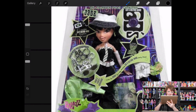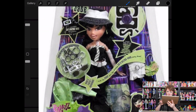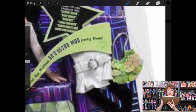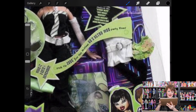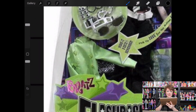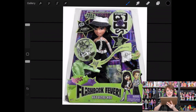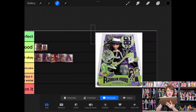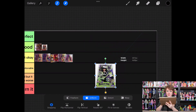The bucket hat is cute. And then she has more pieces. And I can't tell if this is meant to be like a dress with leggings or a top and bottoms. I'm fine with it though. This bag is awesome. I love that bag. And then I think this is like a little jacket over here, and it's really cute. Part of this is just that I like this green color. I think it's very fun. But I do love this Jade doll to the point where she is going to make it into perfect.